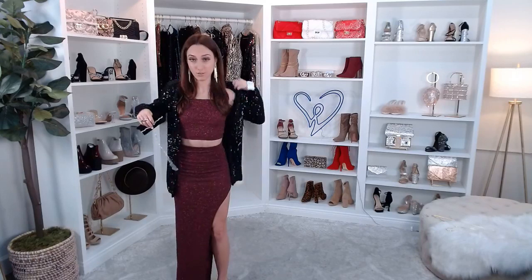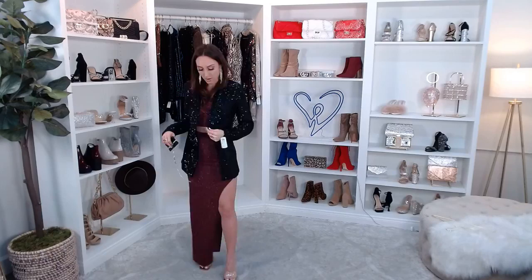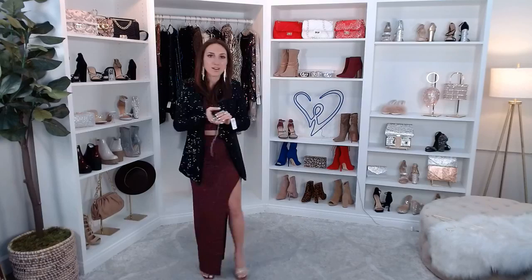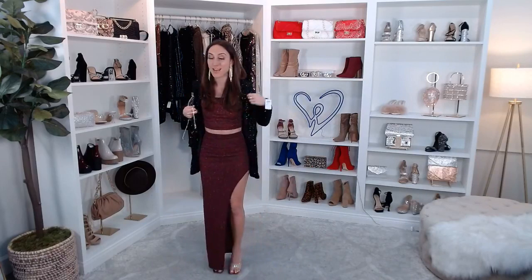So you can wear this with a crop top underneath, or how she styled it is she actually buttoned it up just like this and did nothing underneath. So I'm assuming she did some double stick tape, did like that, and then did her lariat necklace with the matching leggings. What do you think of that, you guys? Let me know in the comments what you guys think about this blazer, because it has been extremely popular over the last couple of weeks.